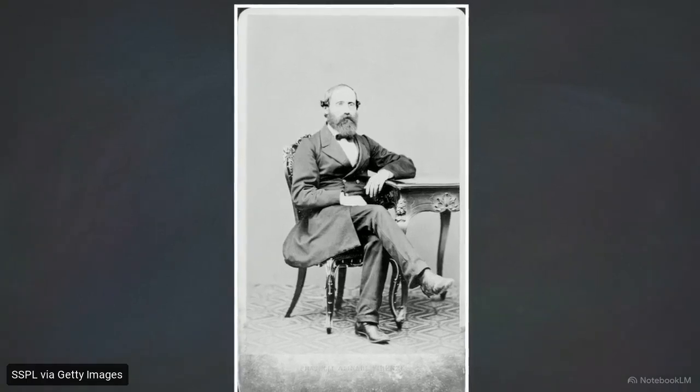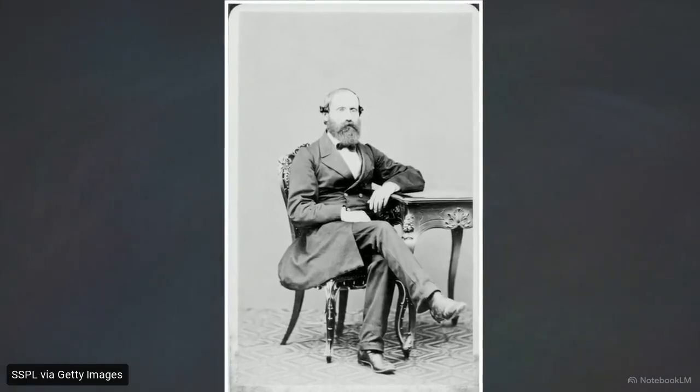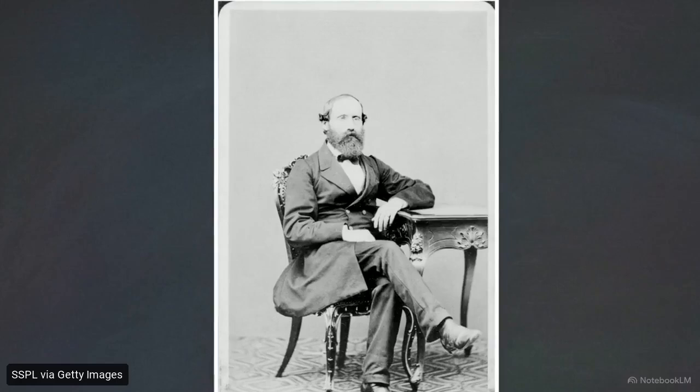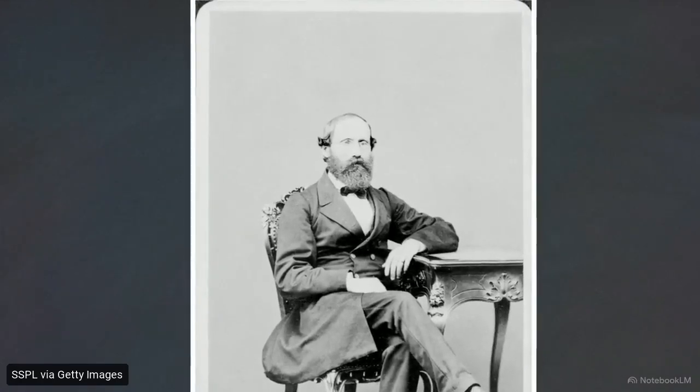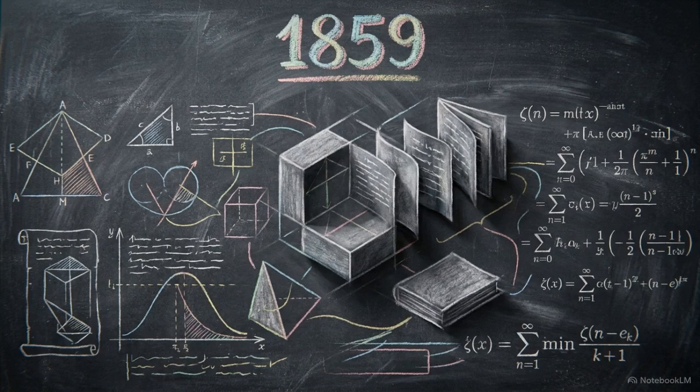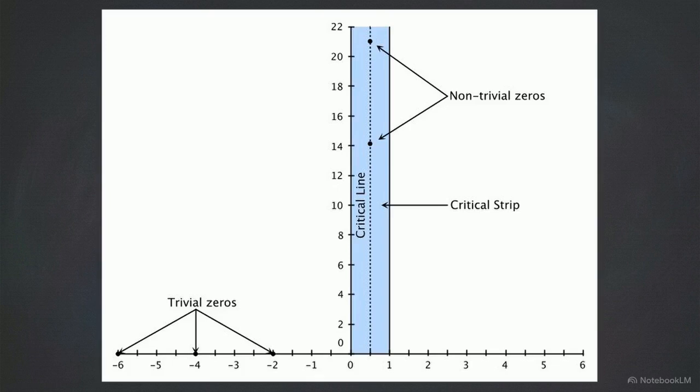In 1859, Bernhard Riemann proposed a conjecture linking the discrete distribution of prime numbers to the continuous flow of a complex function. Over 160 years later, this remains the most enduring unsolved problem in mathematics. This is the foundational textbook map of the Riemann zeta function in the complex plane.